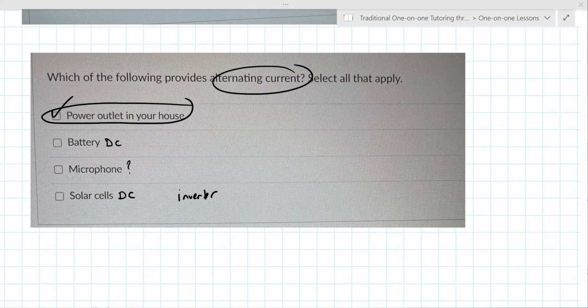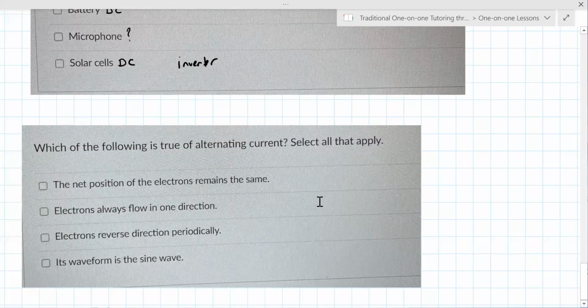Another which of the following. These are great for people who write questions, terrible for students who have to answer them because you got to look at all of them. Okay. All right, let me search these one by one to give you some better answers.